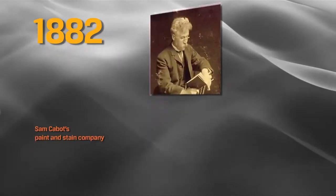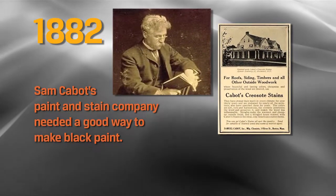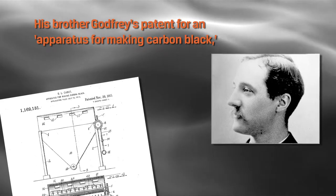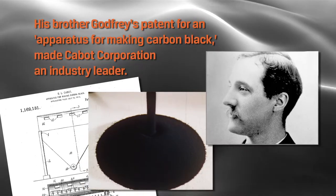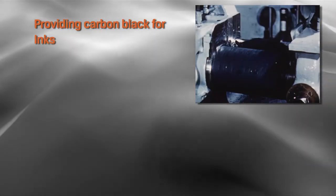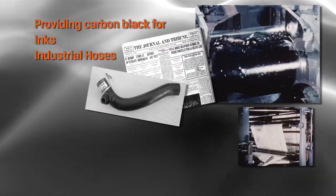It all started in 1882. Sam Cabot's Paint and Stain Company needed a good way to make black paint. His brother Godfrey was there with a solution. And soon, Godfrey's patent for a carbon black process made his company an industry leader, providing black pigments for a whole range of applications.